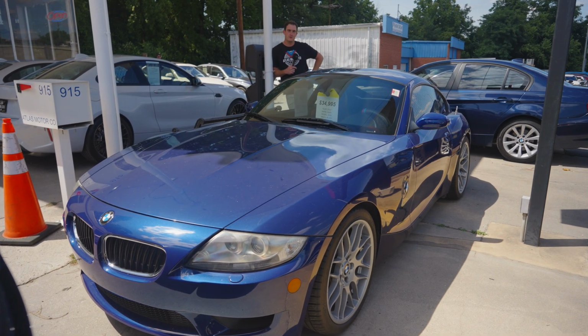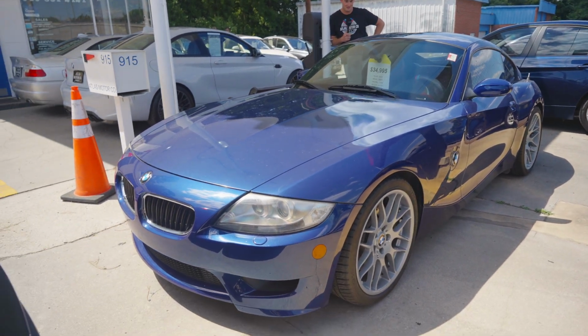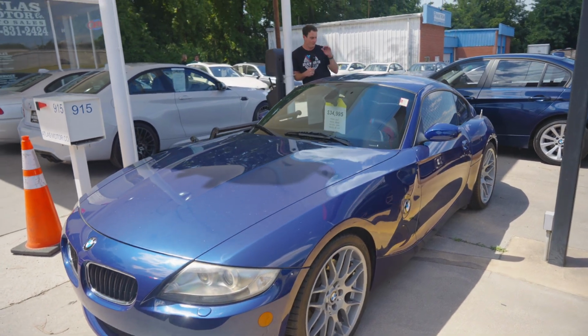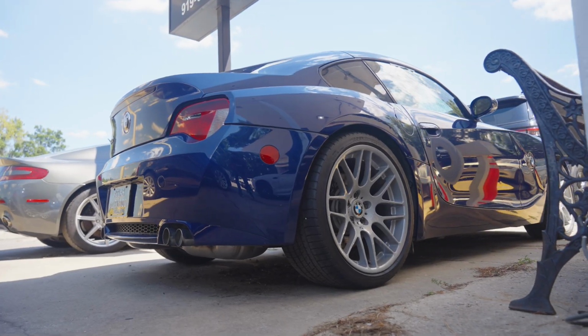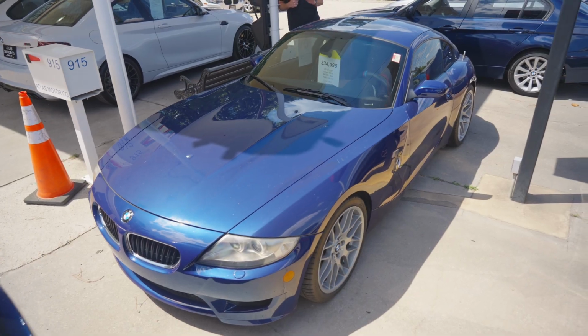Our 07 Z4 M Coupe is now ready. We're about 95% done. We've got some interior components, steering wheel, some trim pieces in the back to hunt down, but overall this guy, Interlagos on Amola Red, 1 out of 6 made. Really rare combo, and only one previous owner with 95,000 miles. We put our heart and soul into this one.